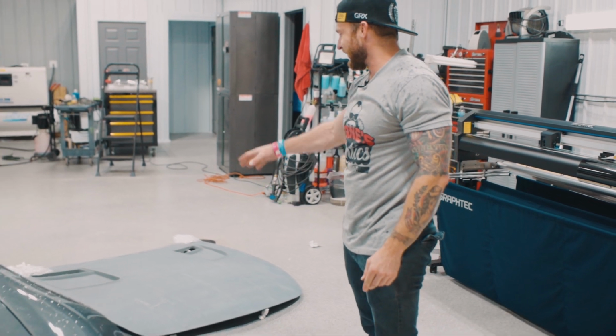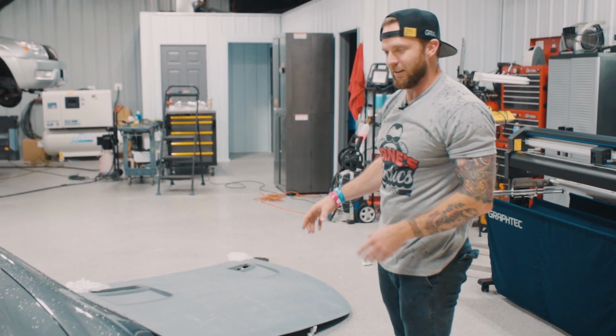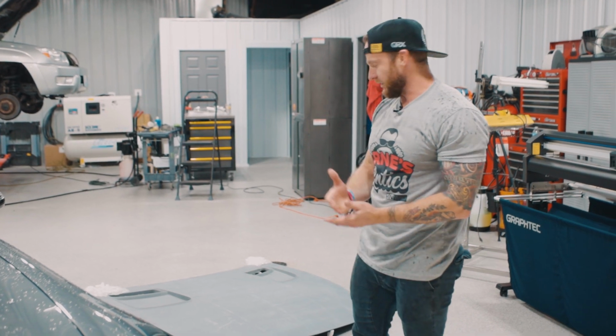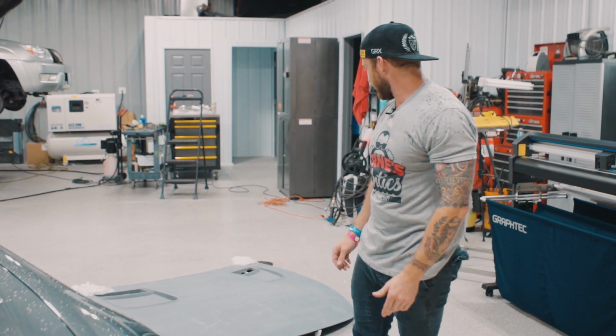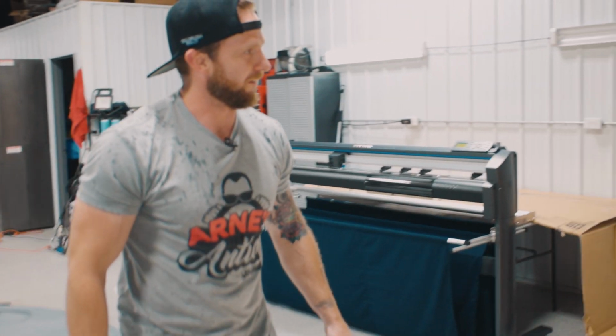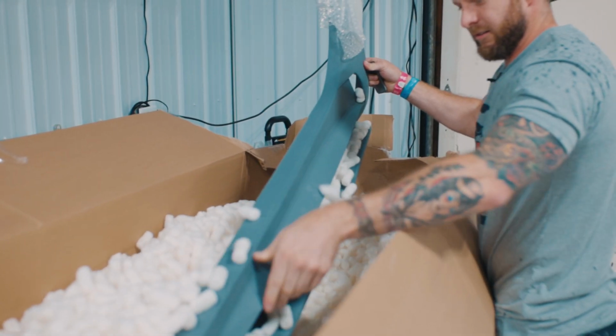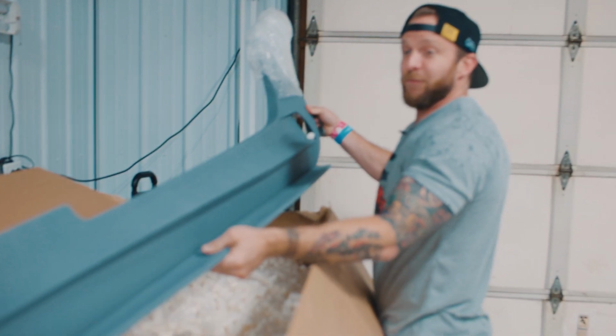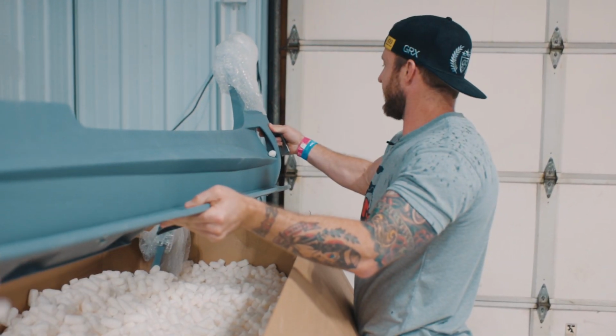it's nice looking. I'm excited to see what the vents look like and how they're, obviously, bigger than what's on the factory, but I think it's gonna be three different type louvers. So, probably in that box right there. Oh man. So here's a side skirt. It's gonna be for the driver's side, I believe.